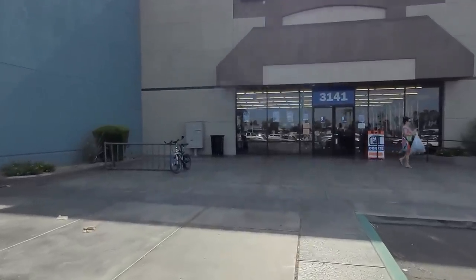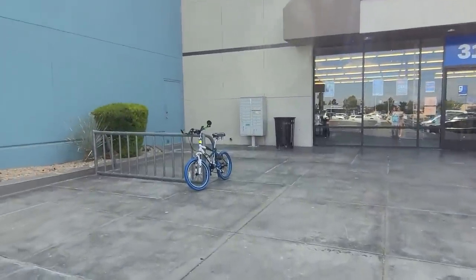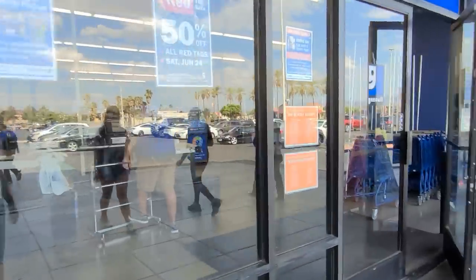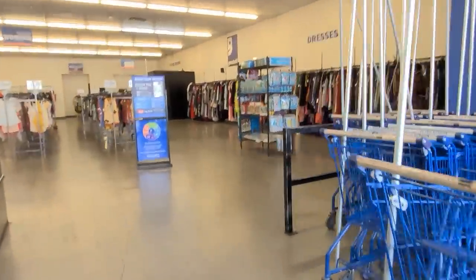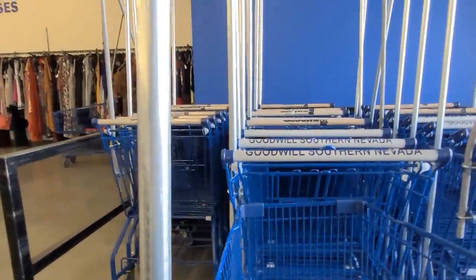We will have to have a look, see what the color of the day is. It looks like it is still green. So let's go inside and see what they have. Let's grab a cart. I'll pop in my reusable shopping bags and my Thrifting Vegas blanket.